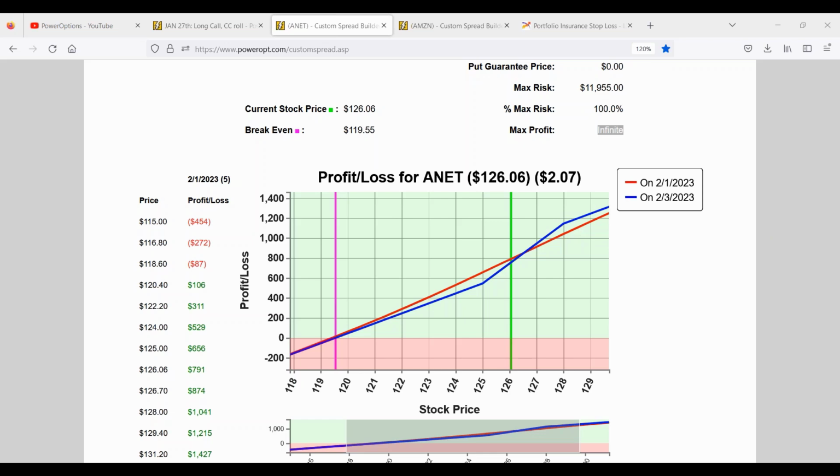I like to keep it more simple when I'm doing a covered call. If I'm doing covered calls or cash secured naked puts, rather than get too complicated of saying, hey, I started it off with a naked put position, now I want to convert it to A, B, C, or D, just as a different management technique.